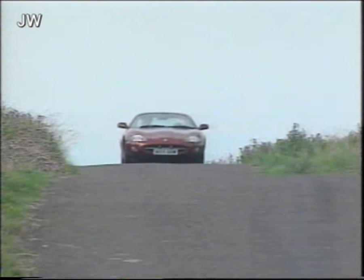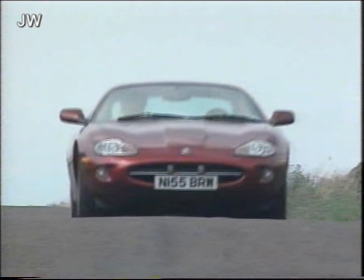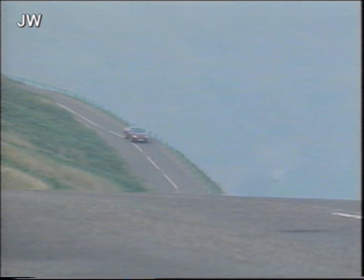Now, let's move from areas where the car is good to areas where it is simply outstanding. Whether you have the optional computerized adaptive suspension or ordinary springs and dampers, the ride comfort is extraordinary. I know from past experience this road surface has all the smoothness of unironed linen, but in this, it feels like I'm driving across a field of velvet. Never felt a thing. This car is so comfortable it just eats up the miles, covering vast distances with no effort at all.